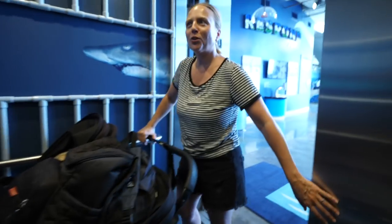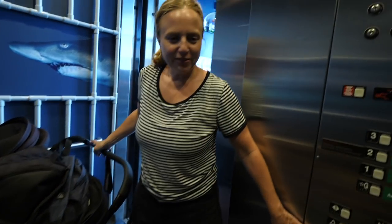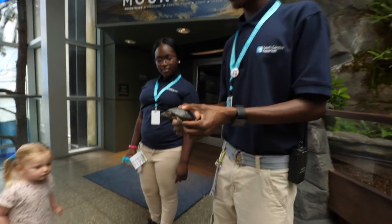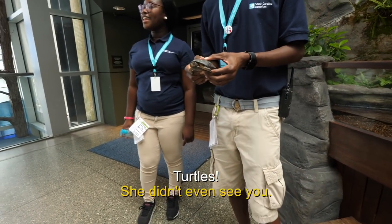Linda, this is a shark tank. Oh, cool. The elevator is designed like a shark tank. Like, it looks like we're in the shark tank amongst the sharks. That's super cool.